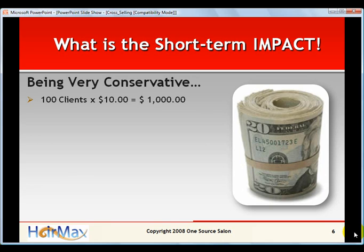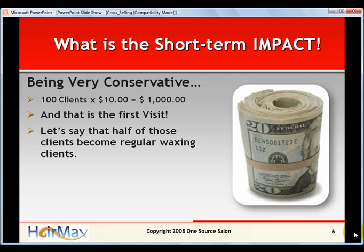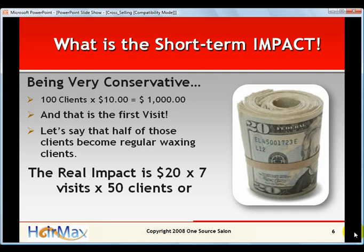Because remember, we are giving them 50% off their first visit, and we're figuring that the average waxing visit will be around $20. Certainly most clients would come and get a simple brow wax or a lip wax, but others would have more elaborate procedures, so the average probably would be around the $20 range. But remember, that's just the first visit. Let's say that half of those clients become regular waxing clients. So the real impact is $20 at 7 visits per year times 50 clients, or $7,000.